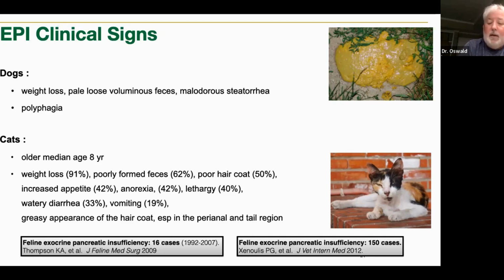However, in 2012, when Texas A&M was really cranking up their GI lab and getting lots of serum samples sent to them for GI blood panels, they were able to identify 150 cases in a 15-month period. So it tells you there was a disease that we were overlooking. Why? Because it doesn't look exactly like dogs. These guys and cats tend to be older because it's not congenital or not inherited. They tend to have weight loss, number one. Stools are only malformed in about 60+% of the patients.